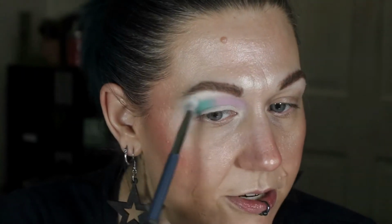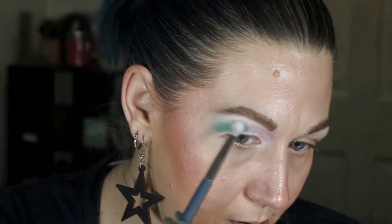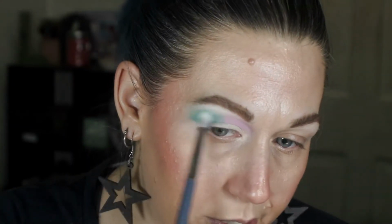Okay, so I'm gonna switch to this LaRousse tapered blending brush, and I'm just gonna go lightly around the edge of this. Yeah, now see, it's like blending away instead of blending out, and I really think it's because of the eye primer. Alright, I'm gonna pick some of this up on this brush and see if I can work it out that way.